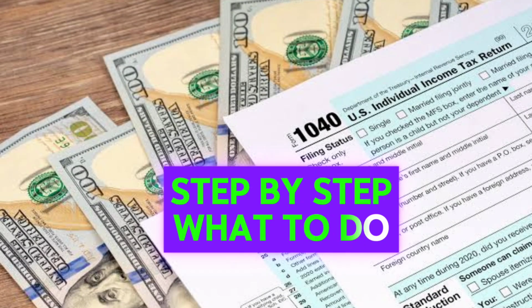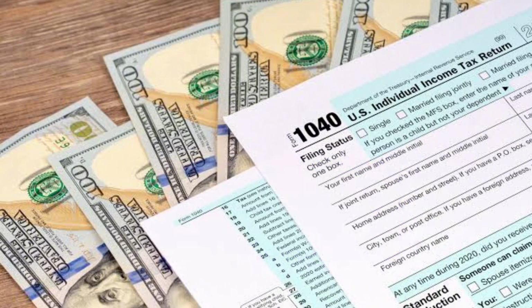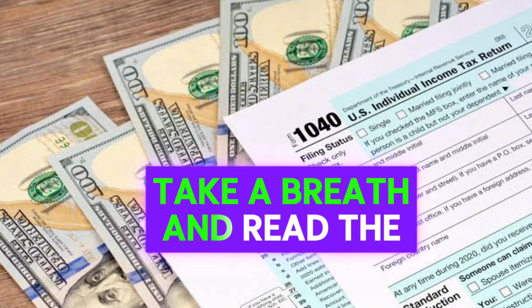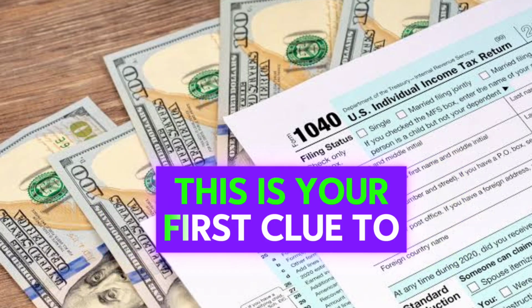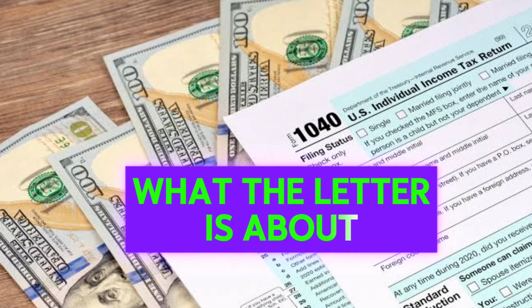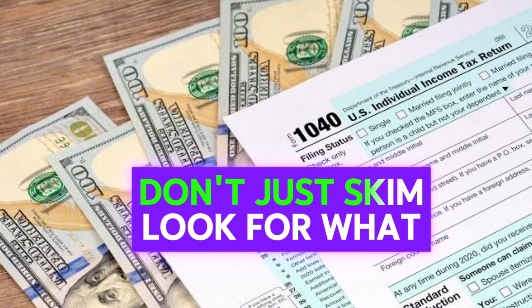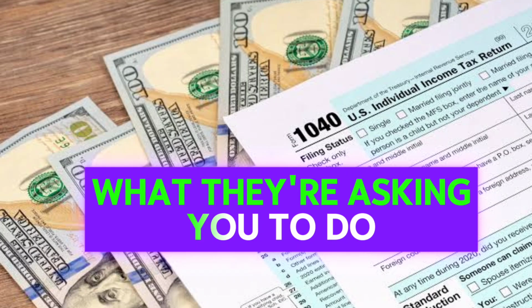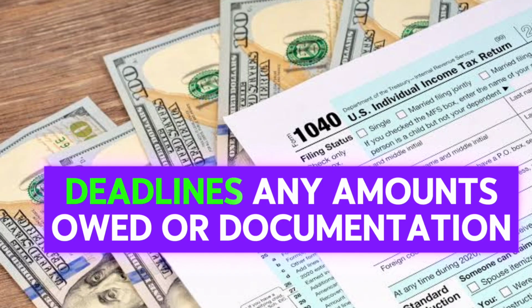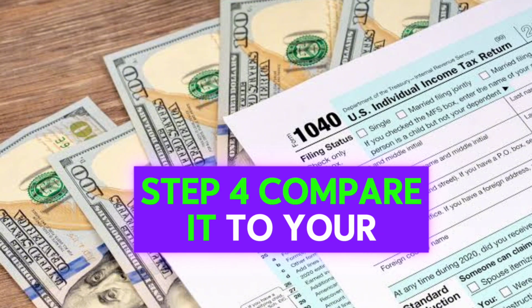Step by step, what to do when you receive a letter. Step 1, don't panic. Seriously, don't. Take a breath and read the letter carefully. Step 2, check the notice number. This is your first clue to what the letter's about. Step 3, read the entire letter. Don't just skim. Look for what the IRS is telling you, what they're asking you to do, deadlines, any amounts owed or documentation needed. Step 4, compare it to your tax return.